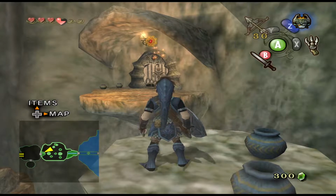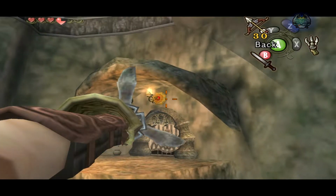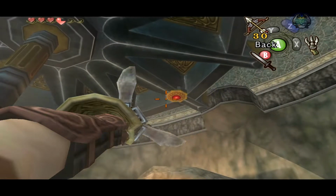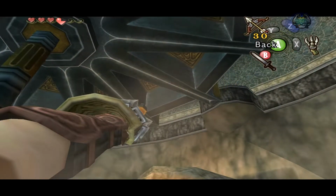What is with this game and ass? There's so many asses. Yeah. There's a lot of ass and tits. Ass and titties. Yeah, there are. Damn, it's so fucking great.